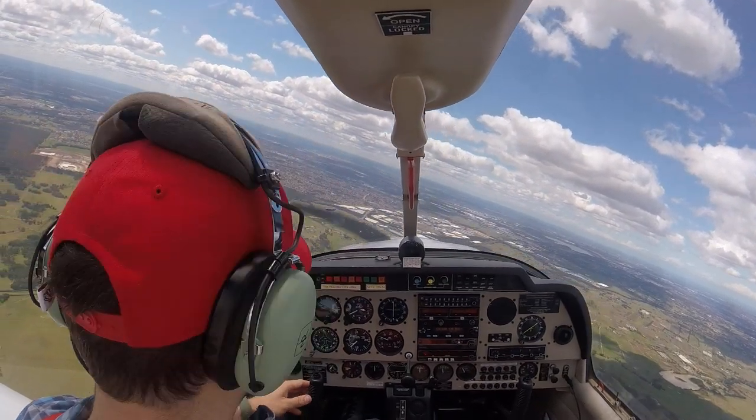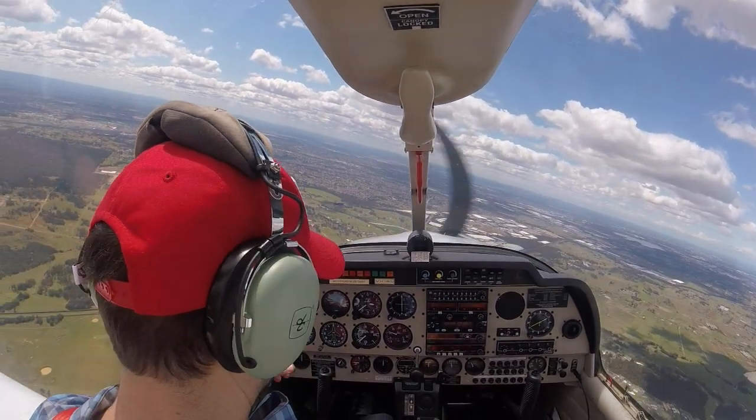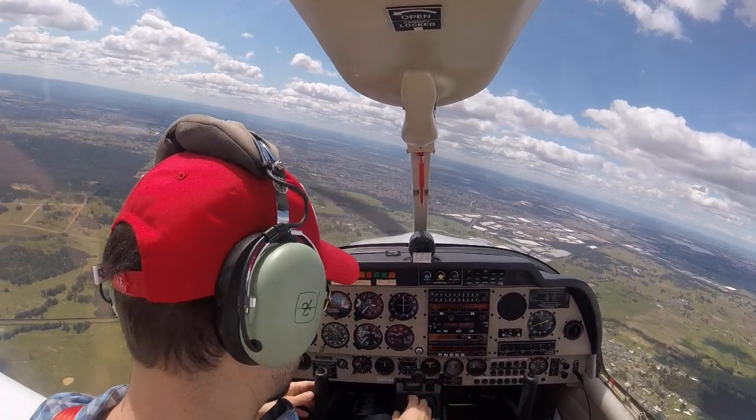135 knots. Alright, fuel selection is on, fuel pump is on, mixture is rich, oil temperature and pressure looks fine.